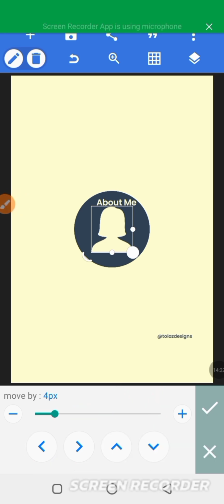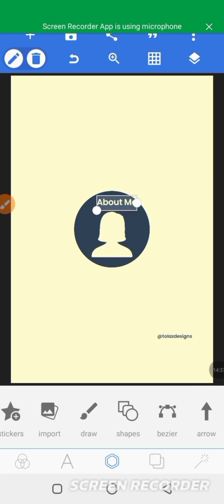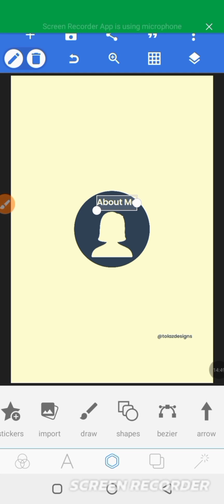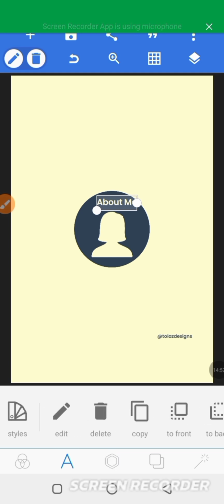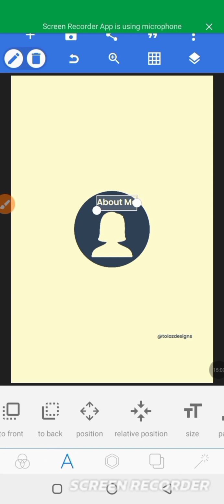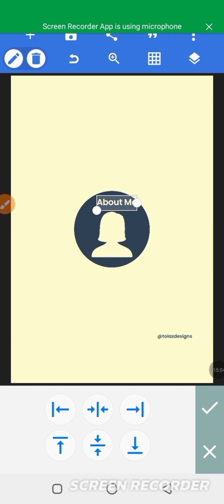So the icon now, I will need to bring it down a little. As I'm tapping on the down icon here, it is bringing it down. Then you OK it. So you tap on the about me now, and you go back to the text here. Since we are dealing with the text, I want to work on the about me that I typed. So I go to the text icon here, then I centralize the about me too. So this relative position again, but this time around, since we don't want the about me to be in the middle as the icon, we just be tapping on this.